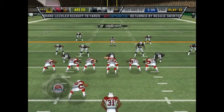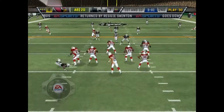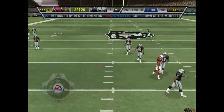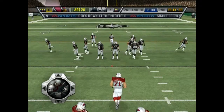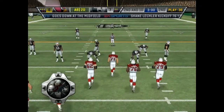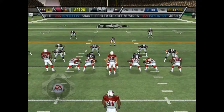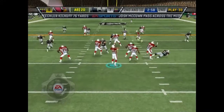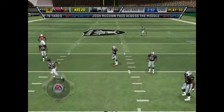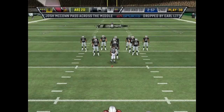Josh McCown with already 2 interceptions in this ball game. He's back to pass now. McCown almost the third pick there. He almost threw his third interception there. Now Josh McCown under center, Marcel Shipp in the backfield. McCown back to pass again. McCown incomplete. Incomplete pass. Fitzgerald, the intended receiver, on the play.